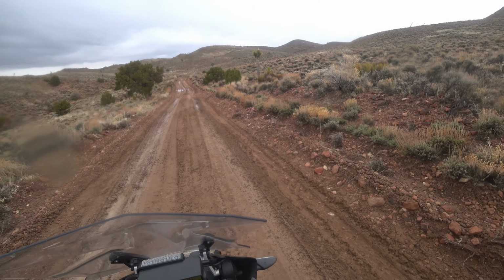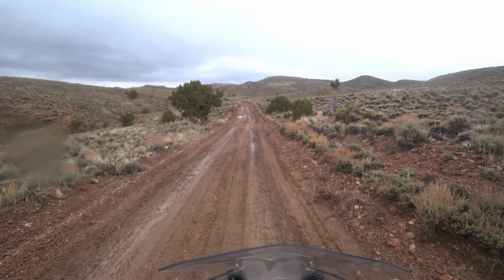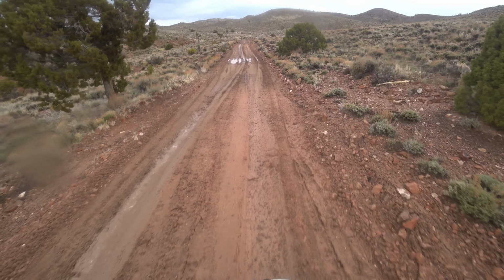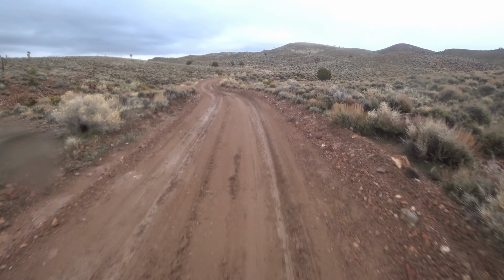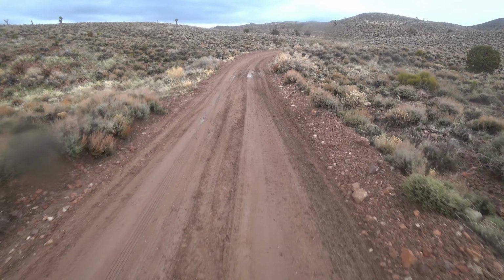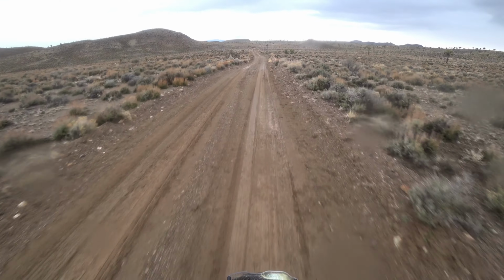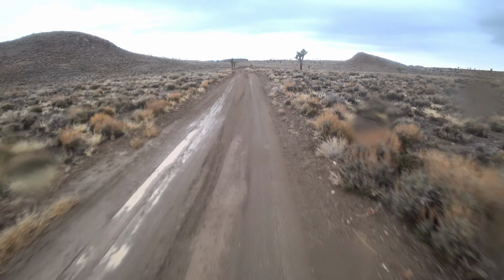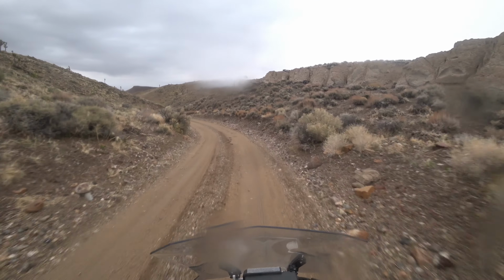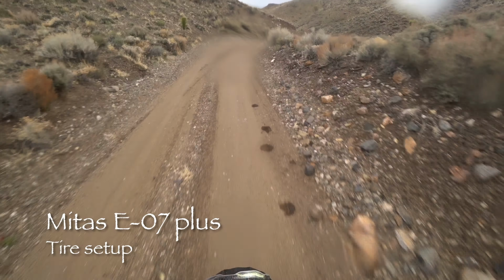The mud. Tricky now. Just want to slide out real easy. Holy cow. Sketchy. Boy, a little water on this and it's like ice. These tires, it is.